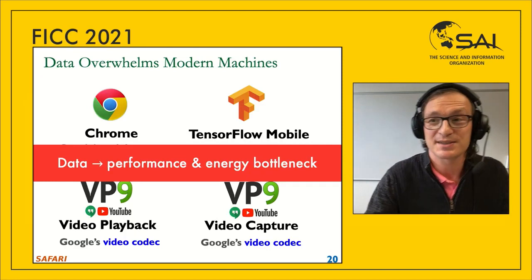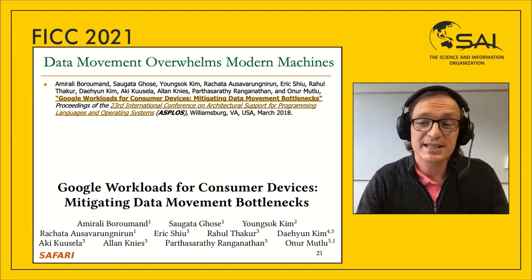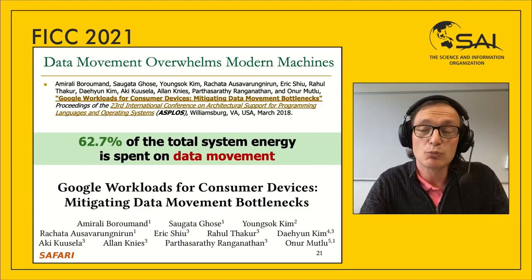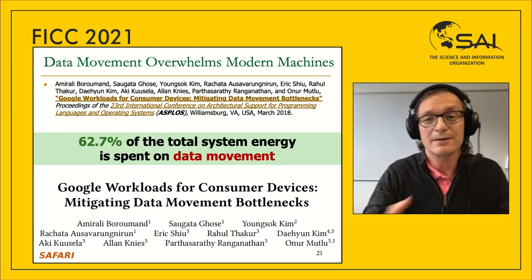Let me give you one result that we have found together with Google by doing research over the course of 1.5 years with them. Basically, we examined some mobile workloads that essentially everybody uses, that I mentioned earlier. And we found that more than 60% of the total system energy while executing these workloads on a state-of-the-art mobile device like a cell phone is spent solely on moving data between the processor and the memory. And we're going to talk about potential solutions to this problem.